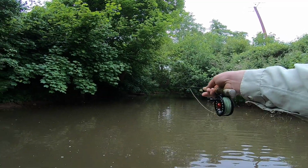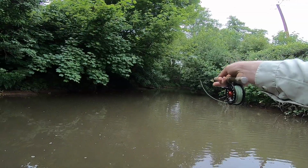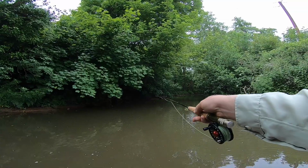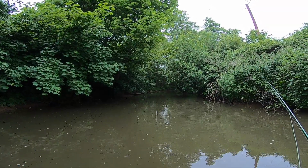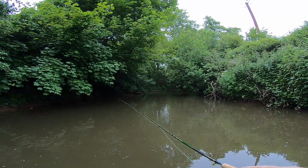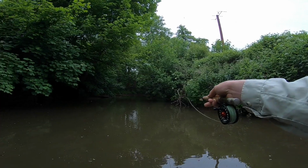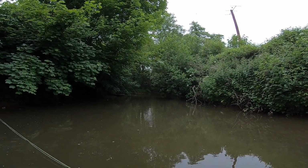Okay, so we've got a fish rising up there. And as you can see, it's opposite some roots of that tree. What I'd like to do is wade up this side, get under that tree and cast it from there. But I've got a feeling that that's too deep from experience. I don't think you can wade that, so I'm going to have to wade up this side under here and try and backhand cast it, I suppose.